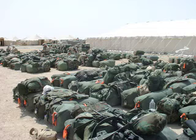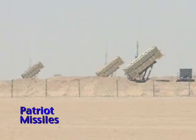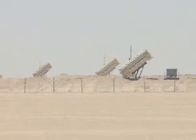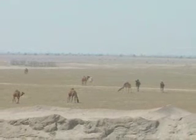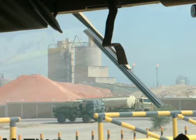This picture here is in Kuwait when we finally got our duffel bags off the truck. Here's some Patriots that were set up. They use those to intercept any weapons that are shot at us. I got on a convoy to go with this other unit, so I went to the port. And on the way there, I saw all these camels running around.